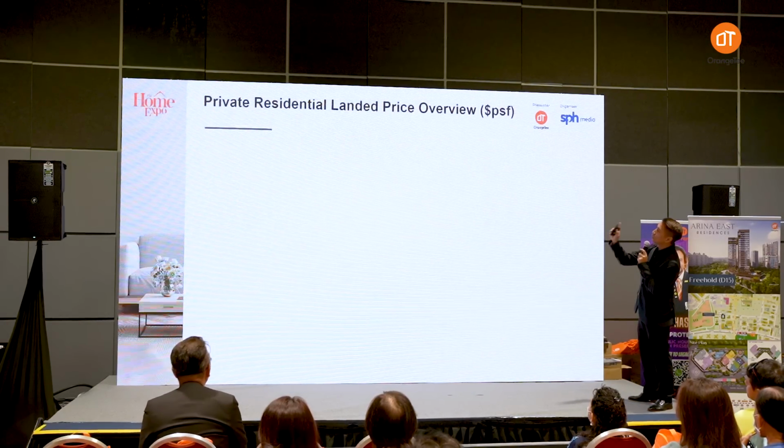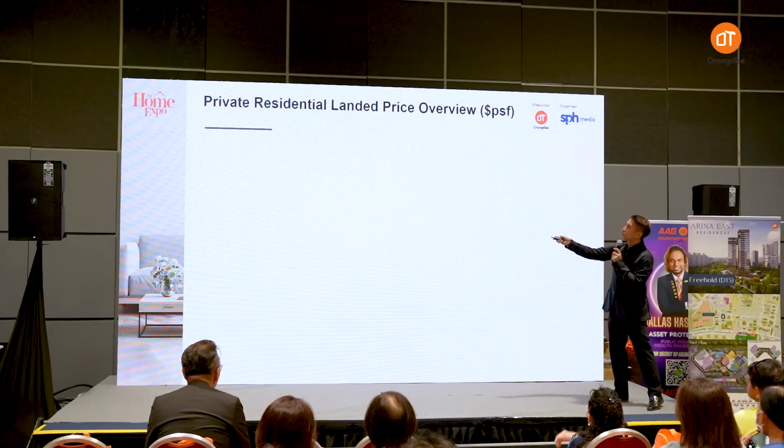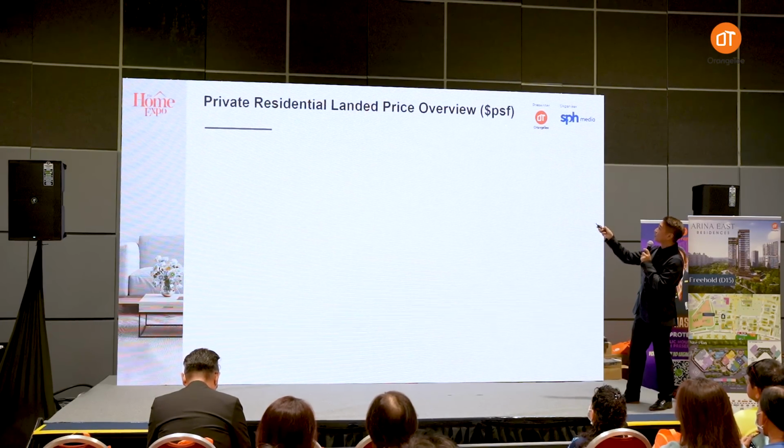So let's come back to, just now is the volume. So now I'm going to show you the private residential landed price overview in terms of per square foot.